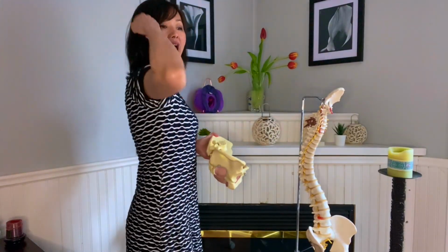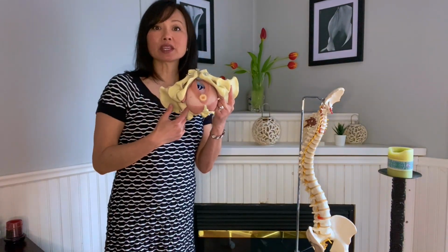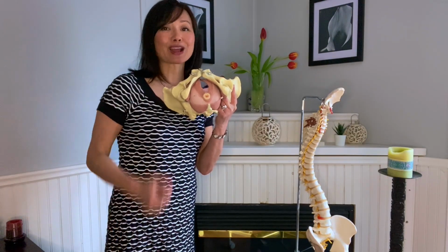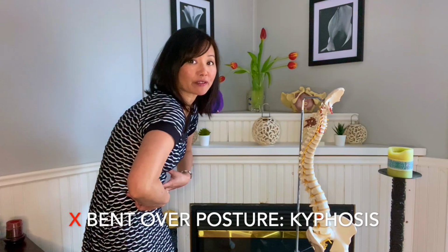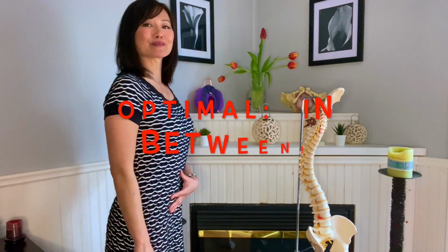So you want to maintain a good postural alignment so you can optimize the recruitment of these important muscles, the pelvic floor muscles or lady part muscles. So what is your optimal postural alignment then? You don't want to have too much bent over position, which is called kyphosis, and you don't want to be too much in extension. You want to be just right in the middle.